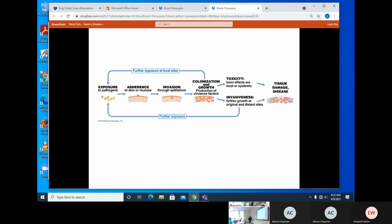OP50. So this year in lab, I used the E. coli that they used to feed the worms in the POTS lab. That is E. coli, and it has all of the main essential qualities of E. coli, like being lactose fermenter and not making urease and things like that.